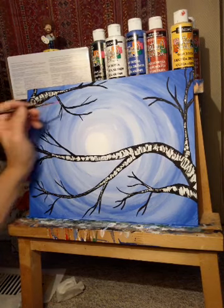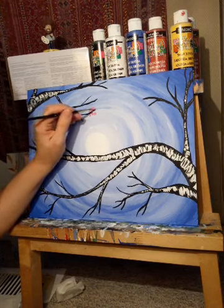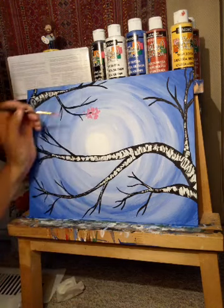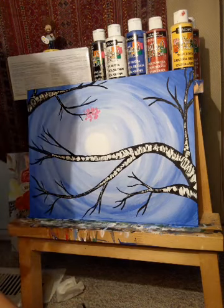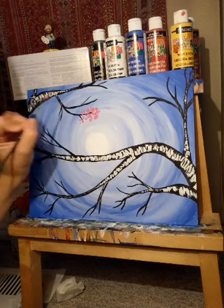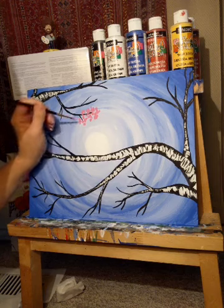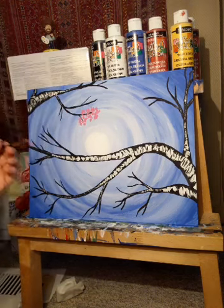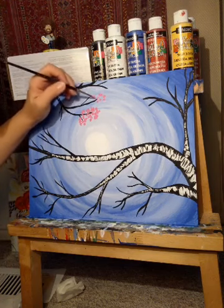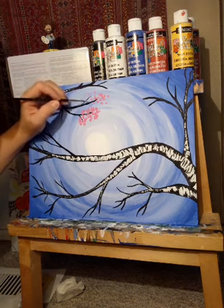Okay, so let's put some of these on. Really, you want to find whatever branch you want to add to, and then you just dab with your brush. Be mindful that if you're always dabbing the same way, you're going to have very uniform leaves. So move your brush around, tilt it back and forth, have fun with it. And remember, some of the leaves can be kind of in the air, so they don't need to be fully attached to the branches, right?